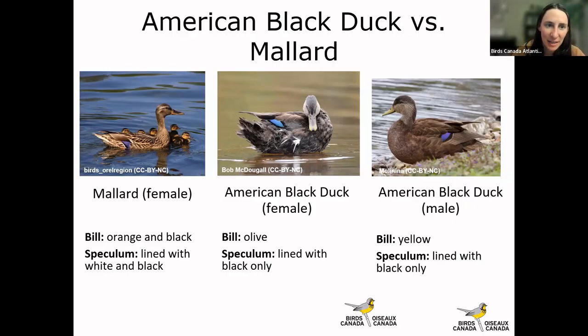Now we also want to look at the wing. And so we're looking at the color of the speculum. The mallard female has a blue speculum that's lined with both black and white, and you can see it just poking out a little bit from her folded up wing in that picture on the left. The speculum for the American black duck, male and female, is blue, but is only lined with black, no white. Mallard females also have more light colors in with the feather edges, compared to the American black ducks, which have more of a solid dark brown. But that can be, of course, a little subjective and sometimes hard to tell.